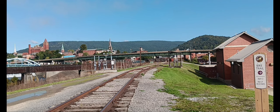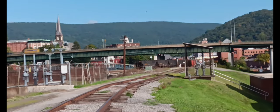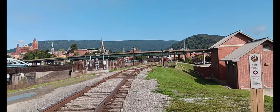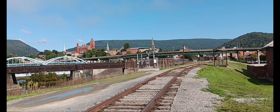Alright, so straight ahead is where the train station is. If you can see those row of hoppers, let me zoom in. Right where those row of hoppers are is where the train station is. And then this stretch of track right here, as you can see.